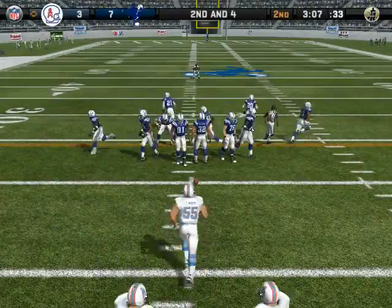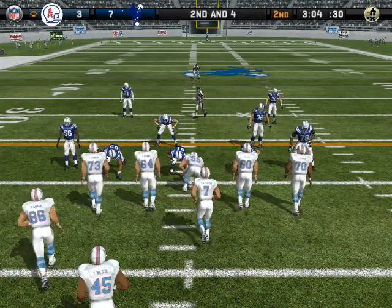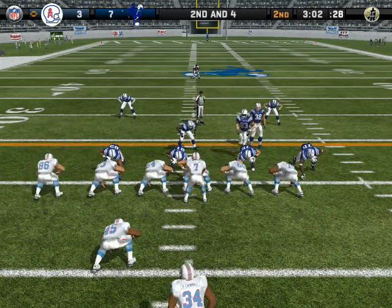Ball on their own 20. Ball on the 20-yard line. One of us will make a play. They both left. Hey, score.